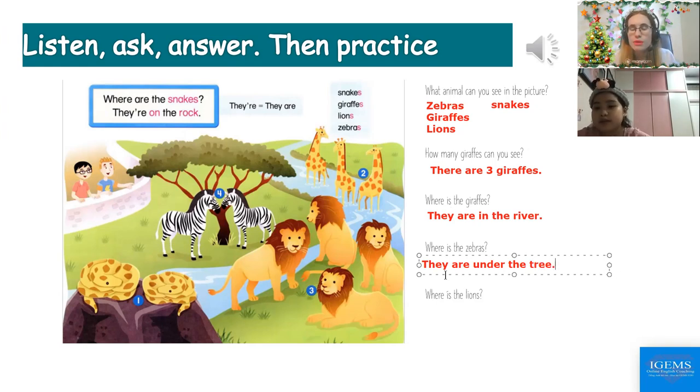Under. Good job. Can you say the sentence for teacher? They are under the tree. They are under the tree. Good. Where are the lions?